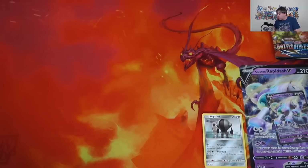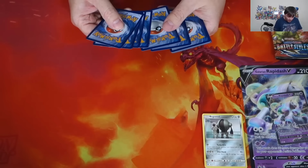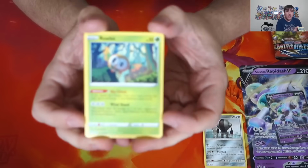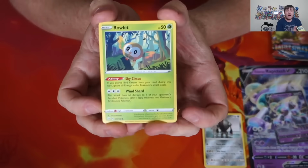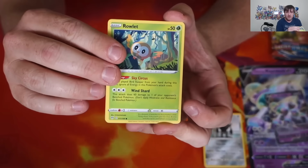That was also drawn by Mitsuhiro Arita, which I find kind of cool. So, over to Darkness Ablaze. Of course, Darkness Ablaze does potentially have the Charizard VMAX in, and that is a card that people want.